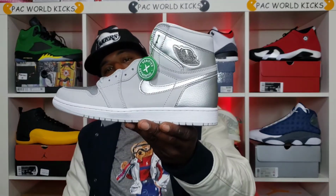From the nubuck to the leather, everything on the sneakers, yeah, even the tongue, I like that too. But we'll get into that when we do the review. I'll let y'all know I had to cop my pair off of StockX. Like I said, your boy took the L on release day, so I couldn't cop them. But I had to go back and secure that W.